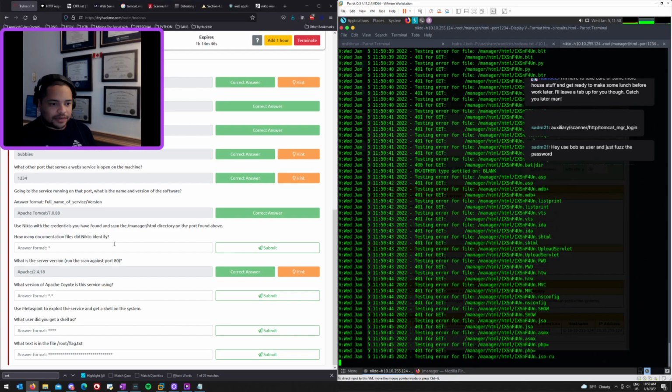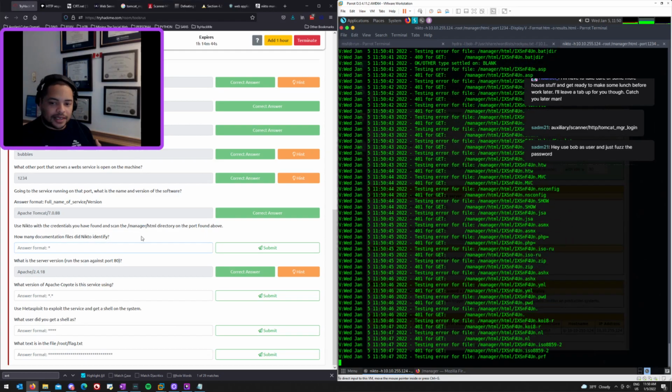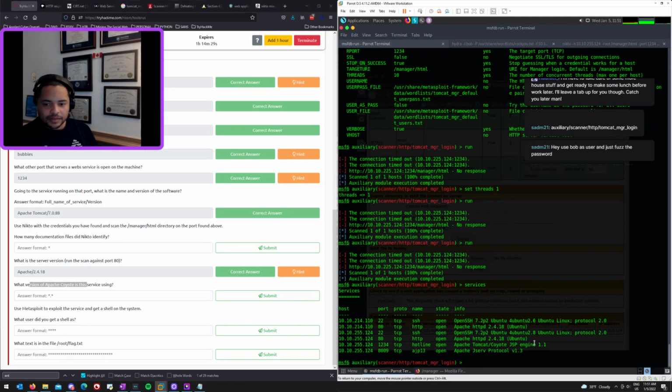How many documentation files did Nikto identify? So me, being a cheater, I want to start at 9 and work my way down to 0. But we'll let this thing run. Version of Apache Coyote, is this service running? Apache Coyote 1.1. Use Metasploit to exploit the service and get a shell on the system. Okay, cool. So Nikto's running.